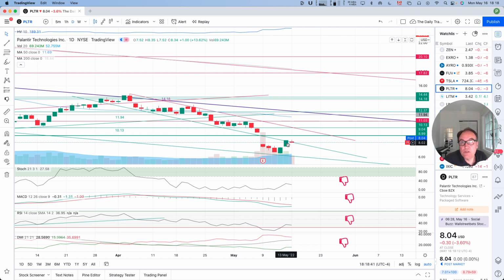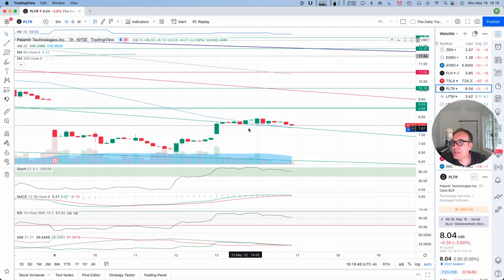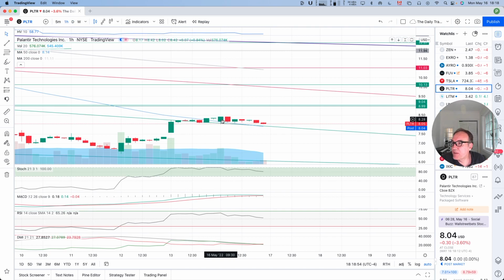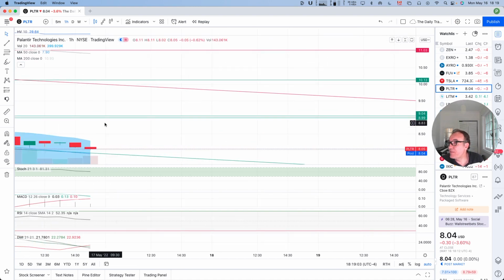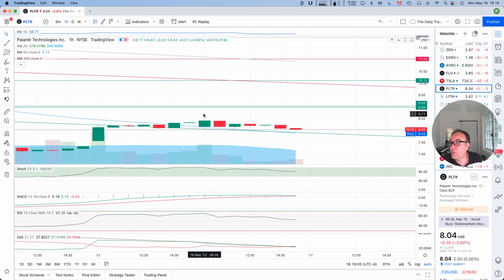So it's not good news if you want the stock to go up to have the sellers in a powerful position. Let's look at the 1 hour chart to understand more how it happened during the day. So this is the first candle of the day. The first candle of the day was pretty decent. Nice green candle, and we have the wick at the bottom and no wick at the top. So the buyers were in charge.